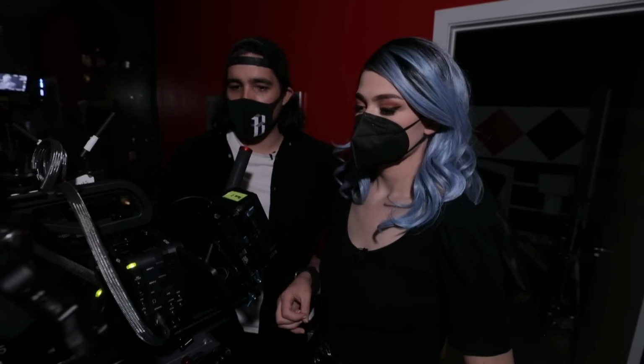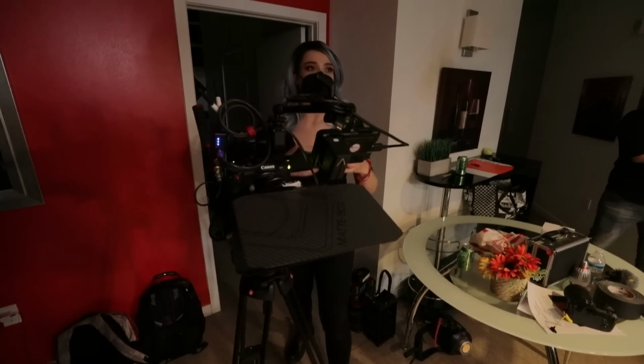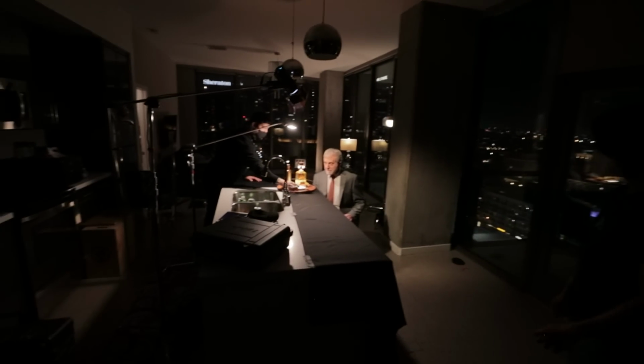I'm using the same exact lens, I'm looking in the same exact direction, but now I've moved back, therefore giving me even more distance from the background.